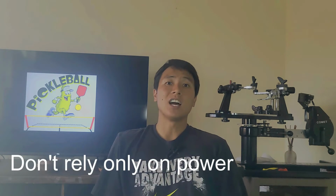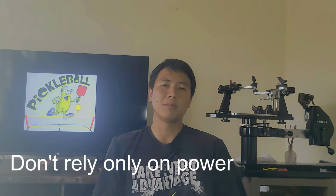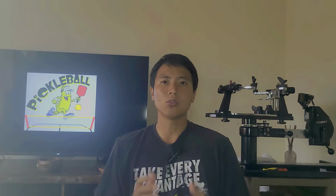Number 2, don't just rely on your power. So piggybacking off the first point, the ball decelerates a lot faster in pickleball, so just hitting flat all day is not going to win you points. Your opponents can return baseline drives easier in pickleball, so you have to be able to drop the ball down at their feet where they're forced to scoop it up. Touch is so important if you want to be good at pickleball.